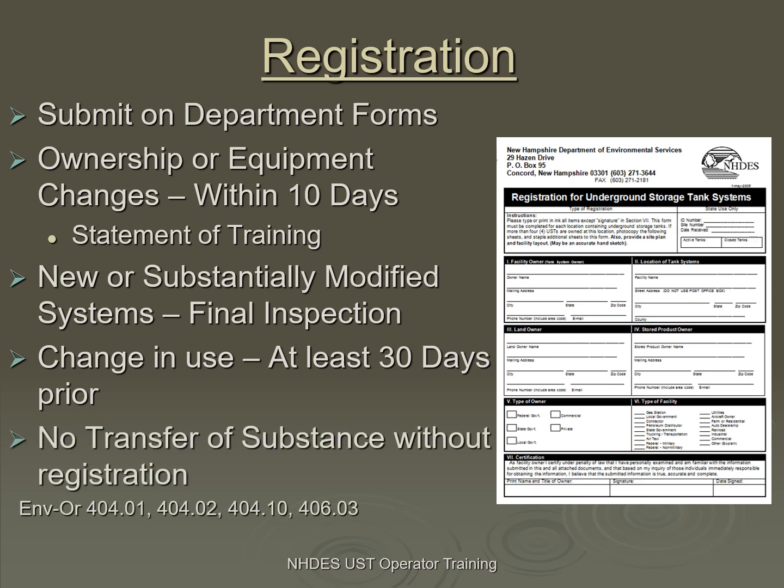Bottom line, no transfer of substance without the registration form on file. So be sure to follow these timelines if changes occur at your facility.